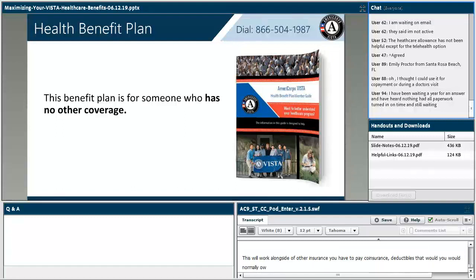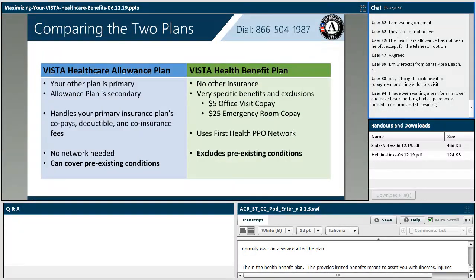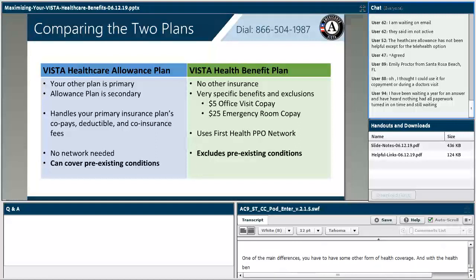The other plan is the health benefit plan. This benefit plan is for those who have no other insurance coverage. It works on its own, providing limited benefits, but they're meant to assist you with any illnesses or injuries that originate and occur while you're in service. So here's them side by side, a quick comparison of the two plans. Going over again, one of the main differences is that with the allowance plan you do have to have some other form of health coverage, and with the health benefit plan, you don't. It works on its own. The allowance plan is always secondary to your other health plan, though.